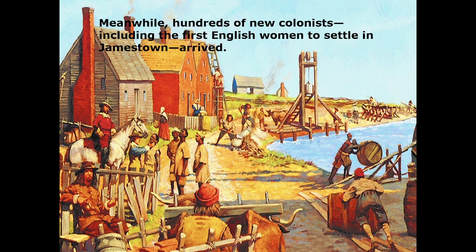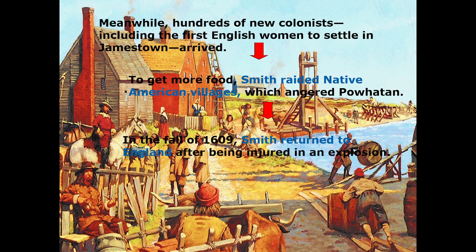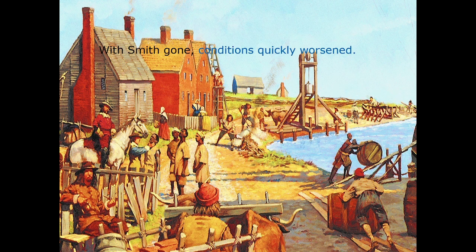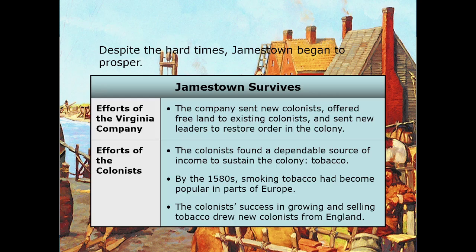Meanwhile, hundreds of new colonists, including the first English women to settle in Jamestown, arrived. To get more food, Smith raided Native American villages, which angered Powhatan. In the fall of 1609, Smith returned to England after being injured in an explosion. With Smith gone, conditions quickly worsened. Powhatan decided to drive the English away, and he began by refusing to give them more food. The terrible winter of 1609 and 1610 is called the starving time, because by the spring, only 60 colonists were still alive. Despite the hard times, Jamestown began to prosper.